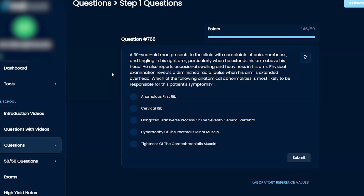Which of the following anatomical abnormalities is most likely to be responsible for this patient's symptoms? An anomalous first rib, cervical rib, elongated transverse process of the seventh cervical vertebra, a hypertrophy of the pectoralis minor muscle, or tightness of the coracobrachialis muscle.